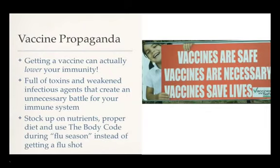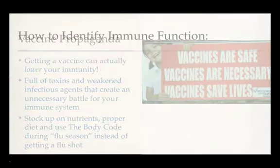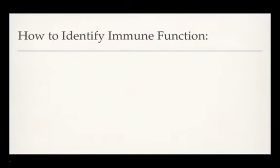You want to stock up on nutrients and proper diet, and you want to use the body code during flu season instead of getting a flu shot. Okay, just my opinion, because the vaccine industry is run by money. Okay, and in my opinion, it's one of the most corrupt industries that we have around in this day and age. Here's how you can identify immune function.